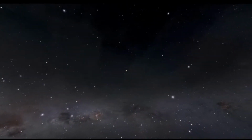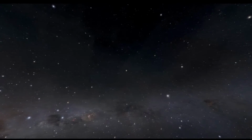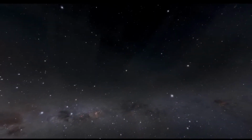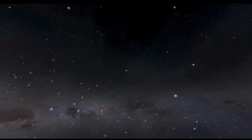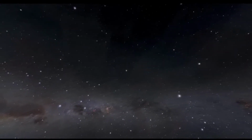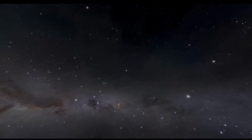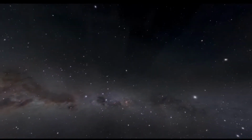And if my calculations are correct, this is Alpha Centauri right over here on the left-hand side, the closest star. So 4 years at the speed of light to travel to the next star system. 4 years, well, that's about the same amount of time for a college education from freshman year to graduation, at least before the budget cuts.